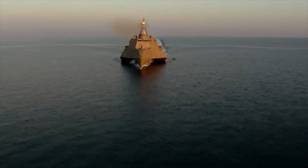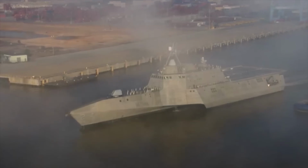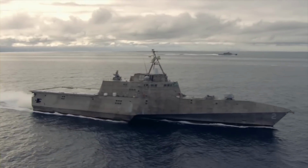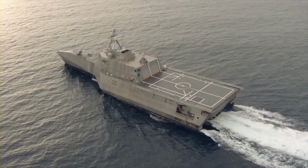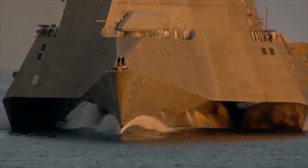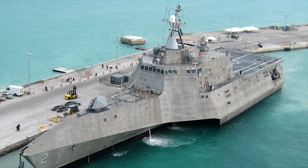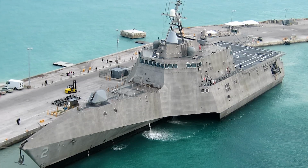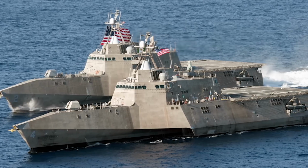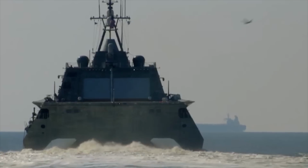The Independence class is the second class of an entirely new type of ship, the littoral combat ship. By 2023, a total of 14 ships of the Independence class were active, with another 5 under construction. The Independence class ships have a unique design amongst the world's navies. Its trimaran hull makes it fast and agile and allows for a larger rear deck. These warships are stealthy, using advanced materials and angular hulls to deflect radar and reduce their radar cross-section. Stealthiness allows them to creep up on their targets.